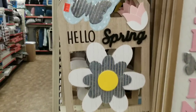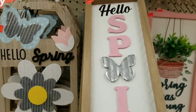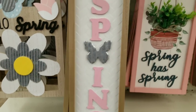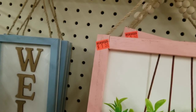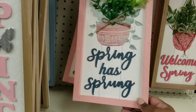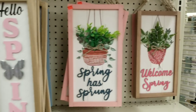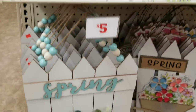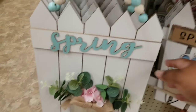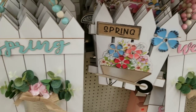Now, around the corner, I saw a clearance section, and this is all of the spring items that came out this year. Everything was marked down 50 to 75% in the spring section. So like I always say, don't look at it for what it is. Look at it for what it could be. I can see so many possibilities for repurposing these pieces by just using a putty knife to scrape off some of the wording or some of the things adhered to it and repainting it. Such a great idea. And these are larger pieces.